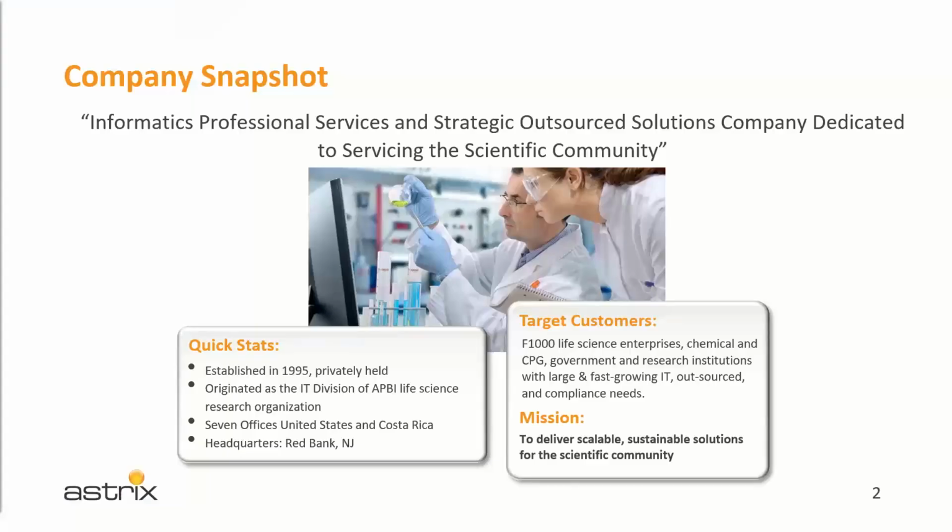Before we get into the actual session, I want to take a moment to explain a little bit about Astrix. If you've not attended any of our webinars before or had any direct interaction with our organization, it'd be useful to know who we are and what we do. From a snapshot standpoint, we're an informatics professional services and strategic outsource solutions company dedicated to serving exclusively the scientific community. And some quick stats about the company.